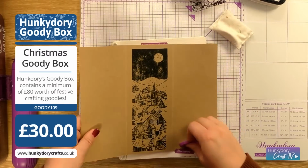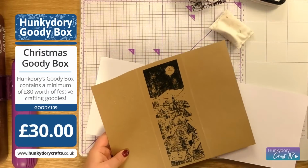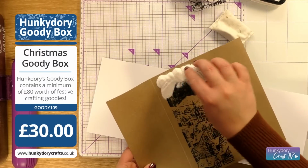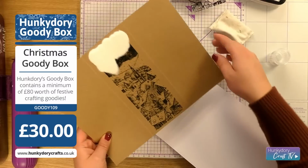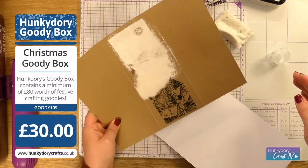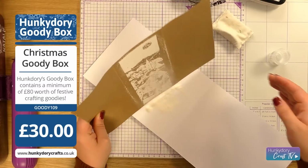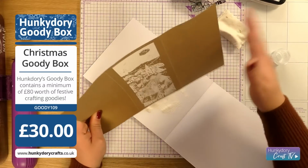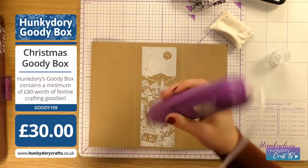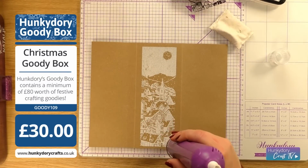Again, we'll go in with our white powder. We can go across the top here and then just shimmy that down. And you will see it looks really, really good as well. So 3 completely different ways of heat embossing with that. But then the fun is when we're going to cut into this. It shows how many different inks you can use.